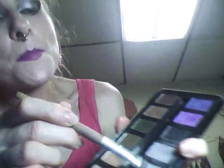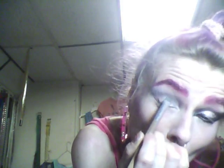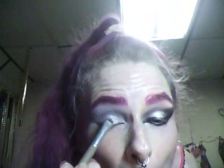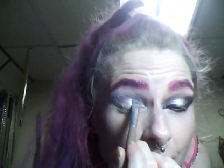The next thing we're going to do, we're going to dip into silver here. I'm using an e.l.f. C brush. It's a brush that's not really for spreading, it's for packing on color. Get the silver on really good, and I'm going to go to my eyelid, to my inner half. Go from the corner to about half the lid. I'm going to go all the way to the lash line. If you don't get enough color, get some more on your brush. Okay, the inner half. All right.